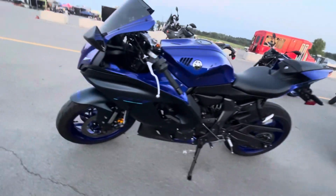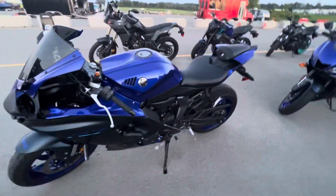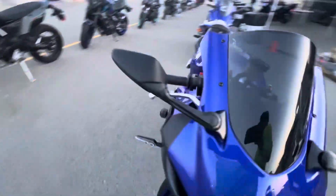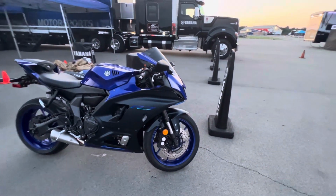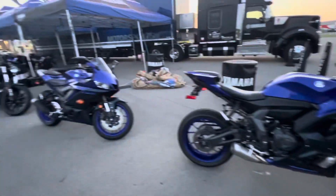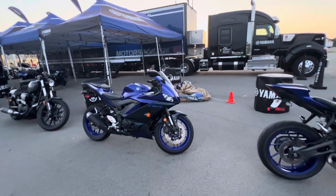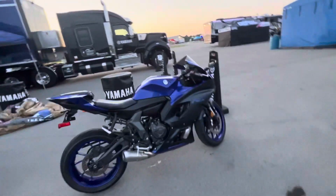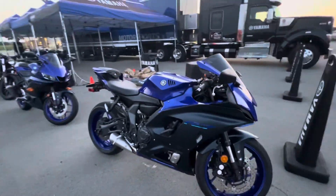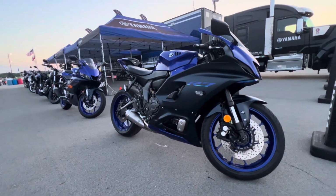it's another R3. No, it's an R7. Now, I test rode this at one track day at Yamaha R World track day. I swear it's the same weight and size of the three. If you look at the three and the seven side by side, looks like there's a little bit of a difference. I mean, to me, they both look similar, the three and the seven, but that's just my opinion.